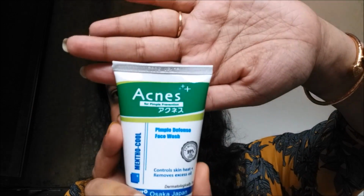So yes, let's see one by one what I have got in this month's Beauty Emergency Kit box. The first thing that I can see is the Acnes for Pimple Prevention. It's a pimple defense face wash that is very handy. This is how it looks. I think this is a very good thing that they have provided inside the box, because it's crazy hot now. Our skin is going to get very oily, it's already getting oily, and we are going to get a lot of pimples also, especially for those who have naturally oily skin. So this is going to be very handy. I think it's a very good inclusion in the box.